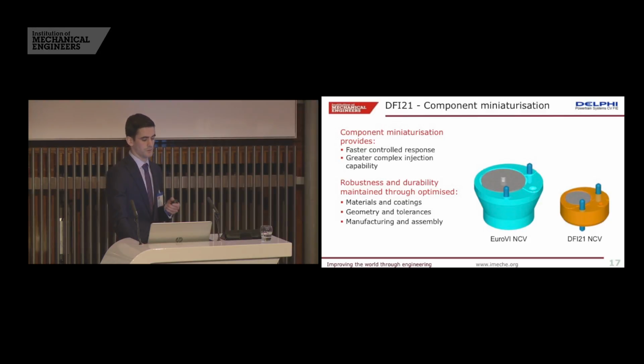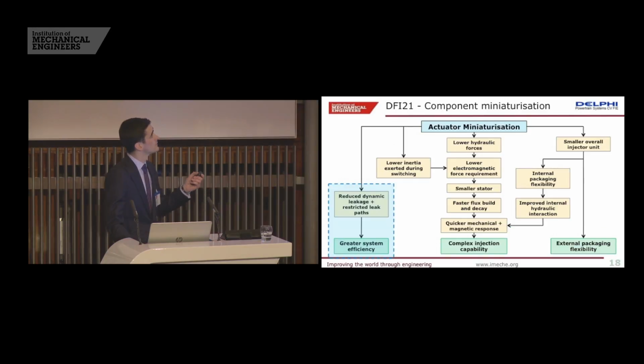So the DFI-21 features a miniaturized actuator assembly which provides 3 key advantages, which are greater system efficiency, complex injection capability, and external packaging flexibility. This following chart will summarize this.